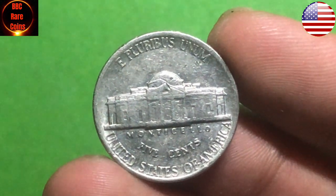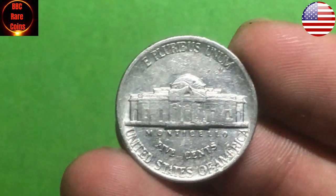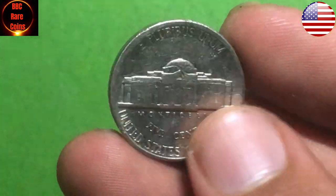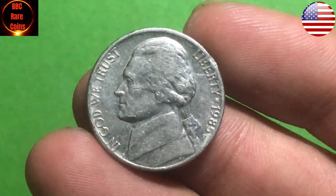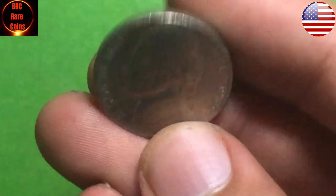The Jefferson Nickel has been around since 1938. But not every year produced something truly special. 1985 seemed like one of those ordinary years. The U.S. Mint struck hundreds of millions of nickels that year, nothing flashy, no special mint marks, no silver content, no low mintage numbers. Just a standard coin meant for everyday use. But hidden among those countless nickels was one coin that broke every rule.